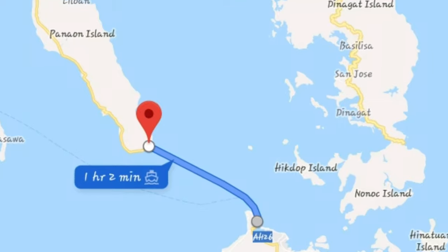At the moment, I'm here at Lipata Port, and I'm on my way to Southern Lady to take an open water dive course.